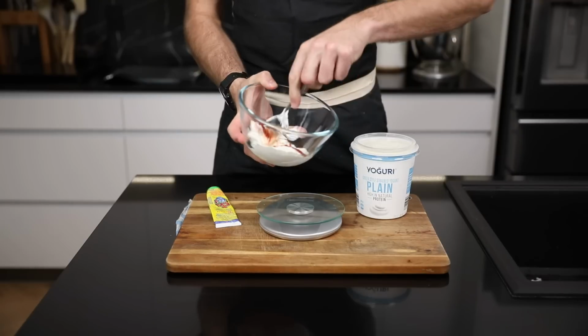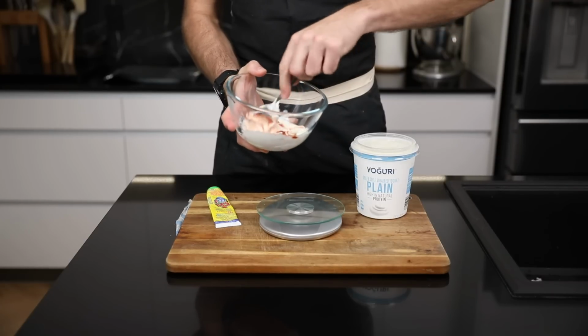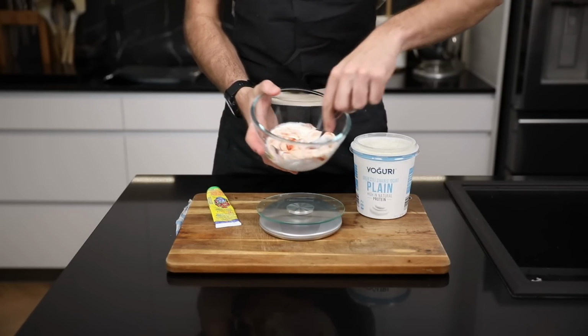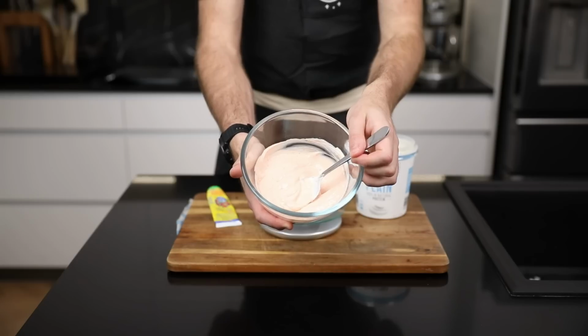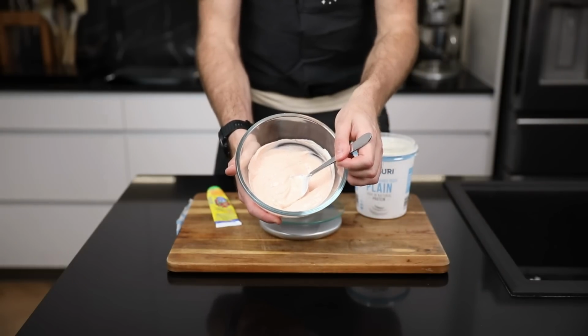in there. Now, if you like it more spicy, then you could obviously add more, or if you like it less spicy, you could obviously add less. Just make sure it's uniform in color, and you just want to set that aside whilst you get the harissa chicken out of the oven.